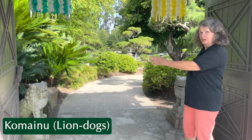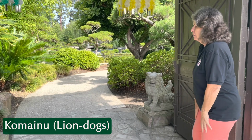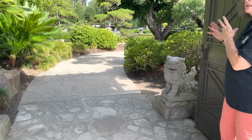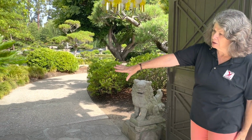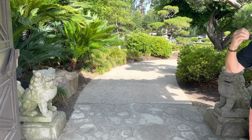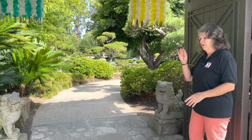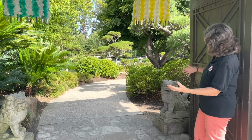So these are lion dogs, and they guard the way into the garden. What I want you to notice is whether or not they're the same. Look particularly at their mouths. This one's open, this one's closed. This one is making the sound at the beginning of the Japanese alphabet. It's a vowel sound, open mouth. This one portrays the end of the alphabet with the closed mouth, with the heavy consonant. They represent the beginning and the end. Referencing the Greek alphabet, from the alpha to the omega, everything from beginning to end. This represents the beginning to the end, to take you into the garden.